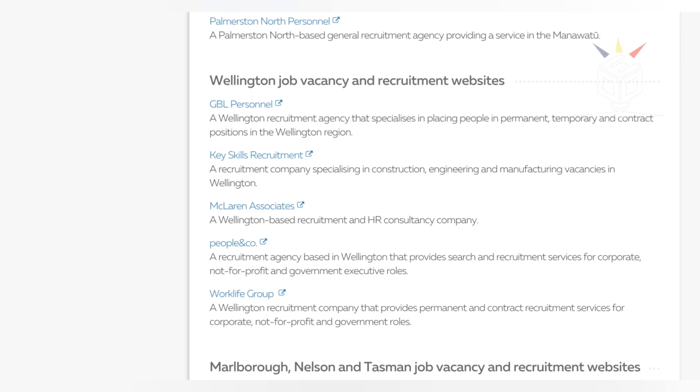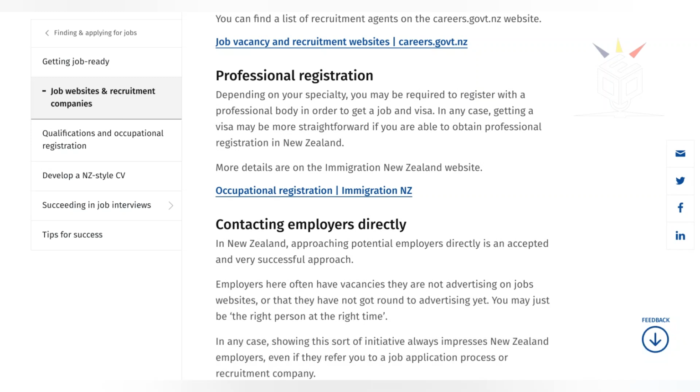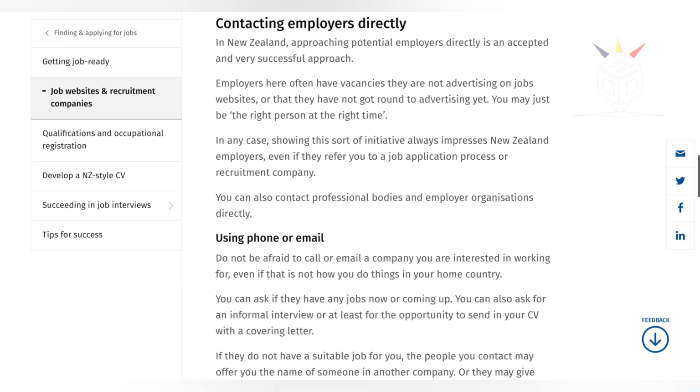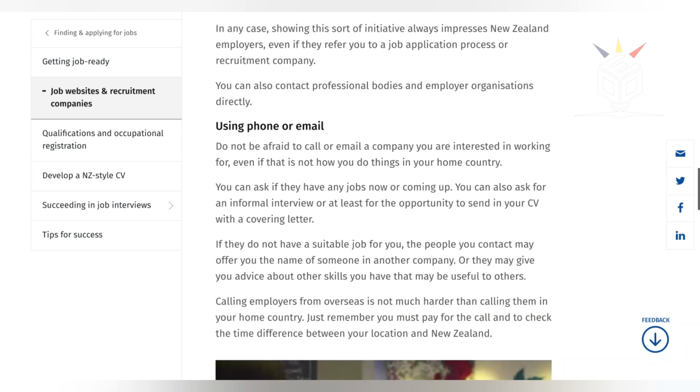I would encourage you to embrace these opportunities. If you're a professional registration, you can check for professional registration on the immigration website for New Zealand. Contact employers directly. This is another opportunity here. You can reach out to them. You can have a phone conversation or email conversation. Do not be afraid to call or email a company you are interested in working for, even if this is not how you do things in your home country.